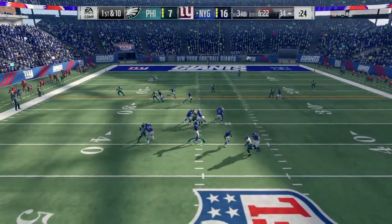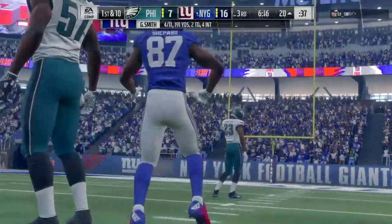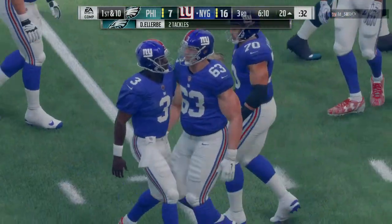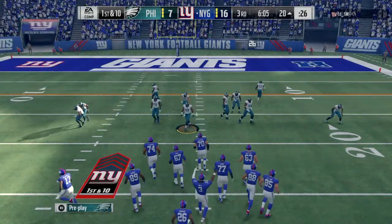Now a first down throw. It's Smith. To Shepard, complete over the middle. And he'll get this one down to about the 20-yard line. Back-to-back nice gains. That one for 14 yards and another first. And now inside the red zone, the offense will operate.